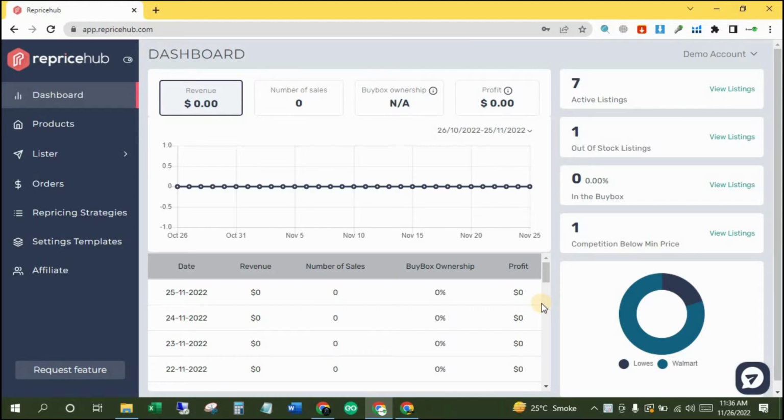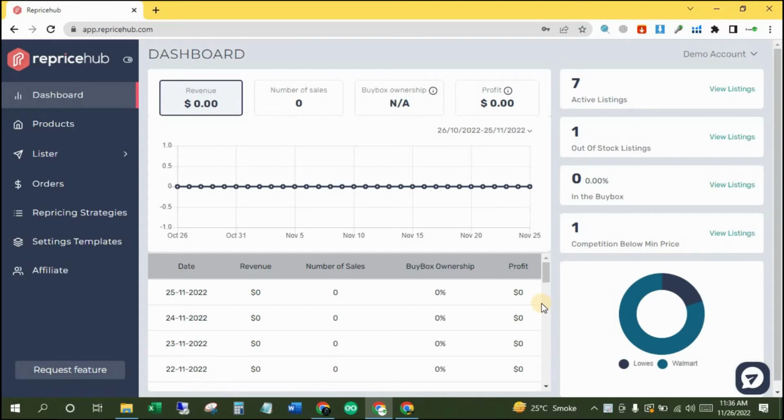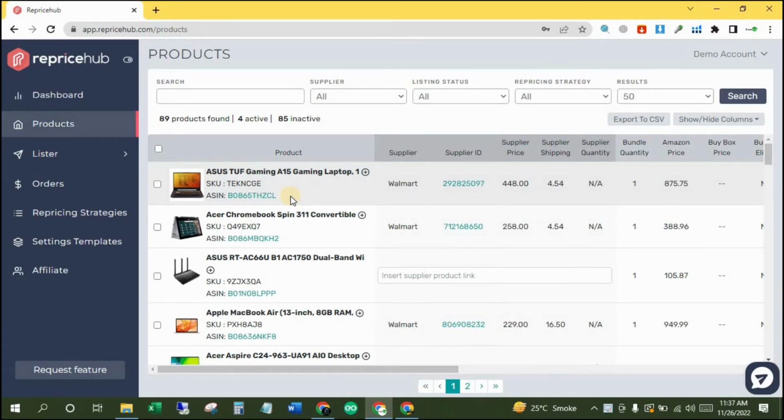Here you can see total revenue. This is the sales graph. Here you can see sales with which profit and Buybox ownership percentage. In products tab, you can see your listed items with their supply links. That means you don't need to make spreadsheets separately to check for suppliers. You can check your Amazon price and Buybox price here, which will help you maintain things faster to win Buybox.